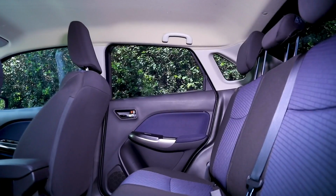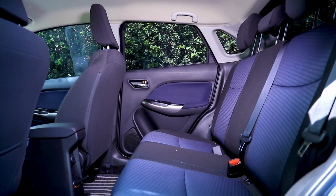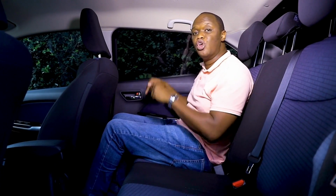The seats, of course, at the back here are actually very comfortable, and one thing that I like is that by default, all of them are standard, have privacy glass at the back. So this is actually tinted glass, not a film that has been put. That comes as standard. In terms of the space that's available, each of the 4 doors of this car have space for a 1-liter bottle of water that you can put on the side here, or anything else that you would need to store.